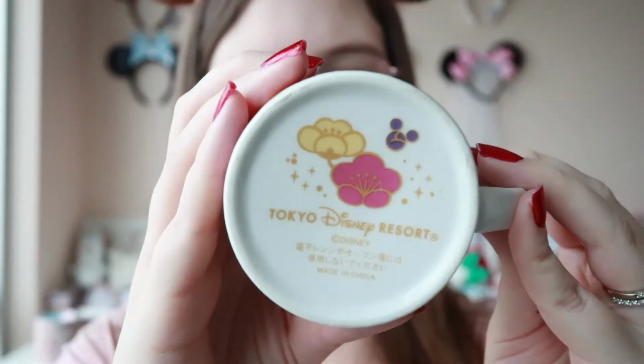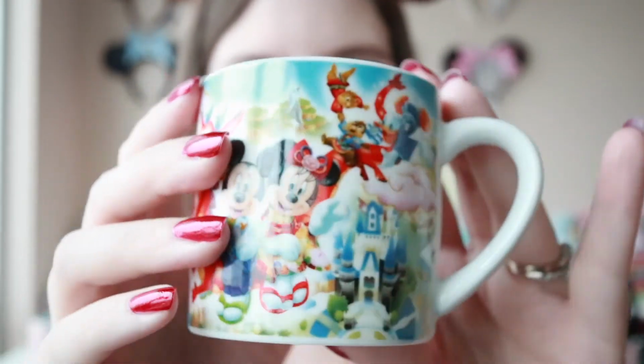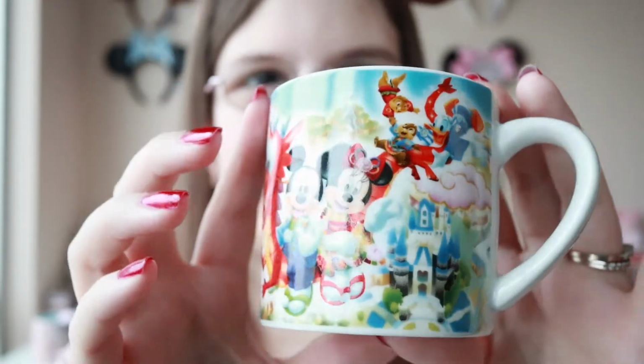Yeah, just a really, really pretty mug. It's just a tiny mug. These next two I will talk about together because they are obviously a set. We have a Mrs. and a Mr.